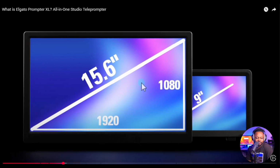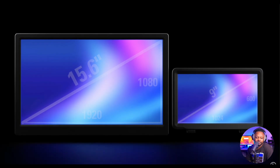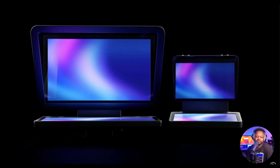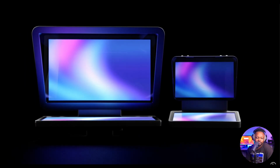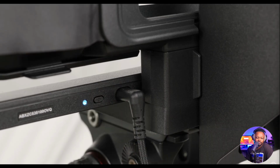As opposed to Prompter's 9-inch 1024 by 600 display, it's nearly twice the physical size of Prompter and over 3 times the resolution. It also reaches a higher max brightness. And with all of this, Prompter XL's display still connects via a single USB-C cable, so you have a nice and clean setup from your Prompter XL to your computer.